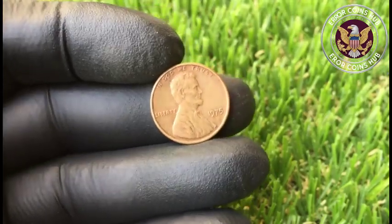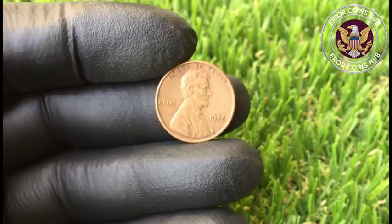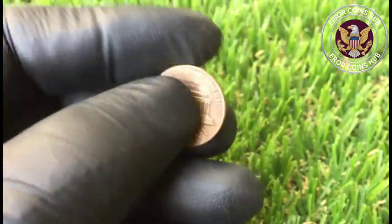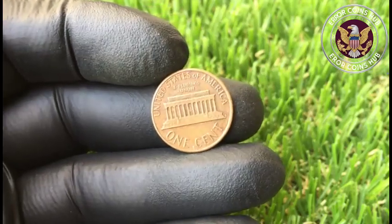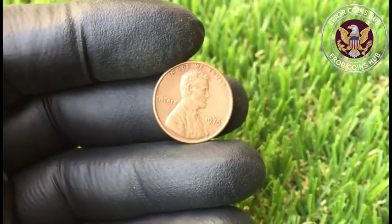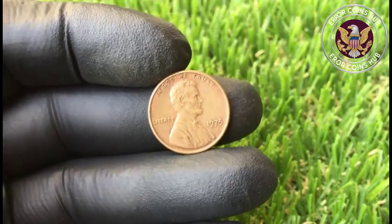This doubling is most noticeable on letters and numbers, where you can see clear overlapping of the digits or characters, and when a double die penny also has another error like an off-center strike or wrong metal composition, you've got a numismatic jackpot that collectors will pay extraordinary prices to own. The story of how these error coins were discovered is fascinating in itself.